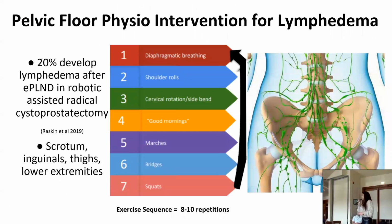Now, we talked about lymphedema being another concern that can happen postoperatively, and there's a series of exercises here. Again, notice diaphragmatic breathing. It keeps coming into play because it's such an important muscle to help with all these postoperative complications. And again, we go through a series of exercises that can be performed first thing in the morning and at night, and we'll go through that again next Wednesday should you guys want to come and learn.